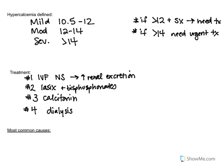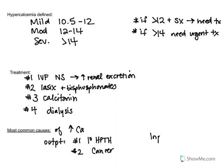A lot of times hypercalcemia goes with CKD and ESRD, so dialysis is sometimes used earlier on when it's because of end-stage renal disease. The most common causes of high calcium in the outpatient setting: number one is primary hyperparathyroidism, and I'll use the abbreviation HPTH for hyperparathyroidism moving forward. Number two is cancer. In the inpatient setting, number one is cancer. These patients tend to present with more severe elevation of calcium, and they need that urgent inpatient treatment.